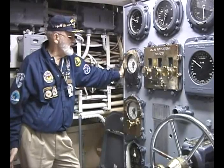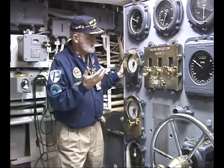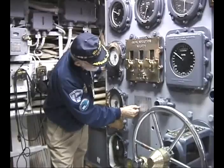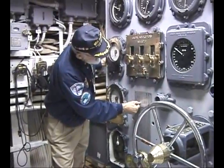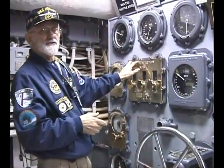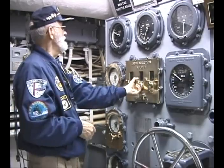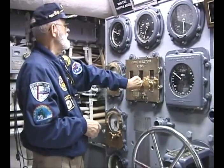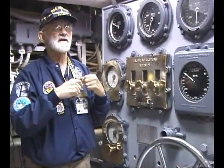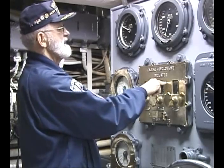Okay, so the officer of the deck says he wants to go 24 knots instead of 25 knots. So the kid on the bridge would go to his table, and 24 knots is 182 RPM, it says. So he would go to his engine revolution indicator on the bridge and go to 184. That causes a bell to ring down here. And the numbers on the top would go to 184.